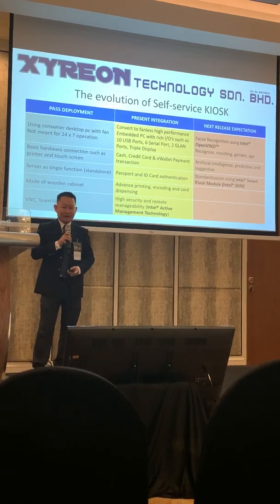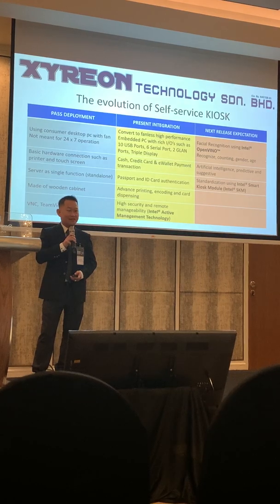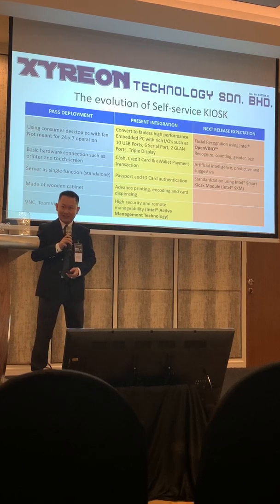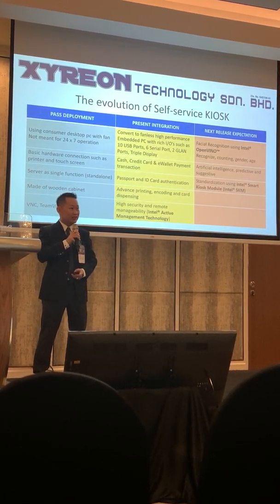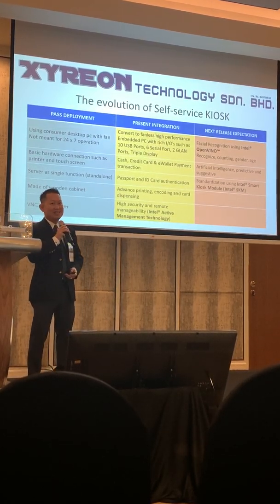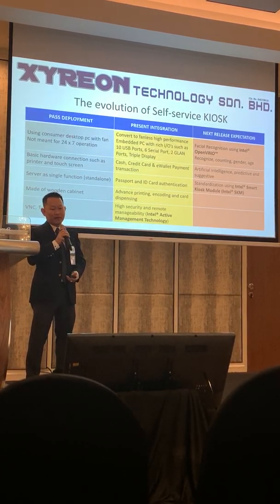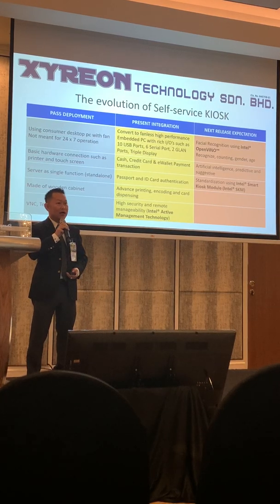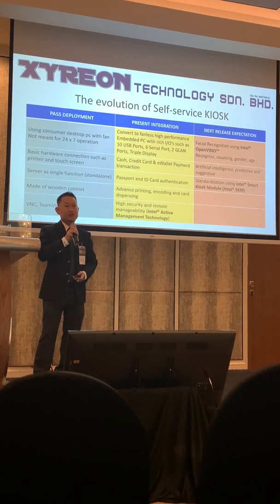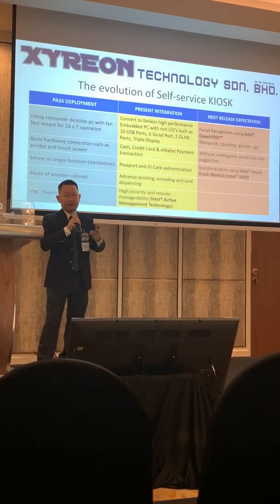And what is the future expectation? The so-called next release for the self-service kiosk. A lot of people are talking about AI, facial recognition, age, gender, alright? So this is all related to the smart kiosk. That's why we call this event or booth here the Smart AI Kiosk. So the next release expectation from us is to have facial recognition, which is already implemented right in front of the kiosk. If you are interested, you can just have a look.